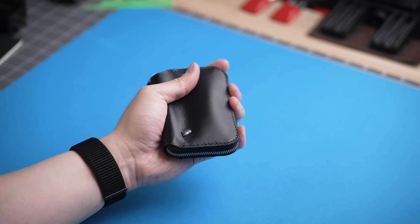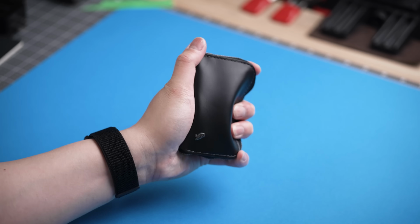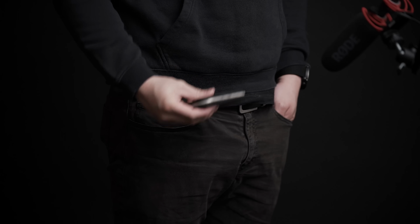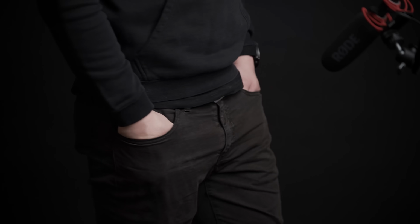The best part for me though, it's small and durable enough that if you wanted this to be your daily wallet at home, it totally could pass as one, especially considering even with a full-on zipper, it fits into your front pocket without looking like you're always happy to see me.